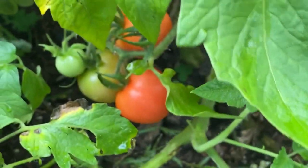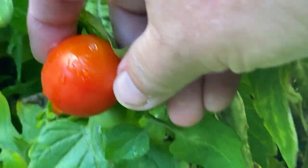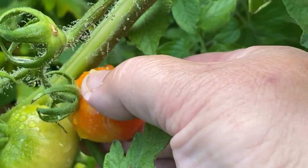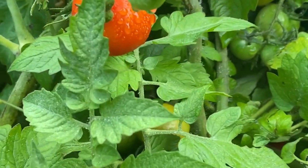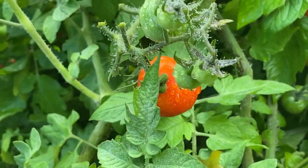I'm gonna pick some of these today because I think my daughter's coming. We're gonna make some salsa. So we'll let you know how that goes. Making salsa with these. Oh, this one's split. But yeah, I'm gonna come out and pick some and add to our bunch.